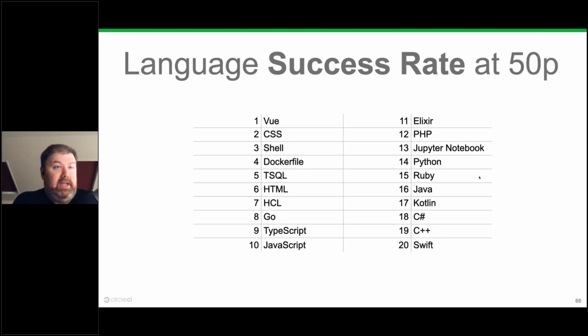On the success rate at the 50th percentile, this is the order. I find it interesting that Vue, CSS, and Shell show up at the top. I don't see a lot of tests for CSS, and even in Shell, you don't see a lot of tests. Usually it's kind of just actions, and so those actions may succeed regardless of what happens. A lot of Shell exits 0 unless you're very intentional about how you write things.